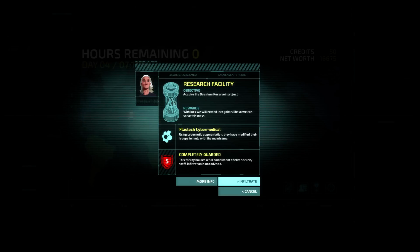That's right, we're stealing this quantum reservoir. It's like a big battery, so Incognita can keep functioning, keep cloaking our location from the corpse, and keep magically hacking every corporate thing that we run into.